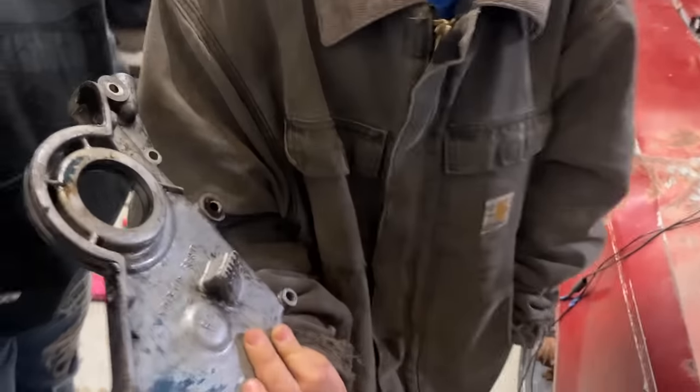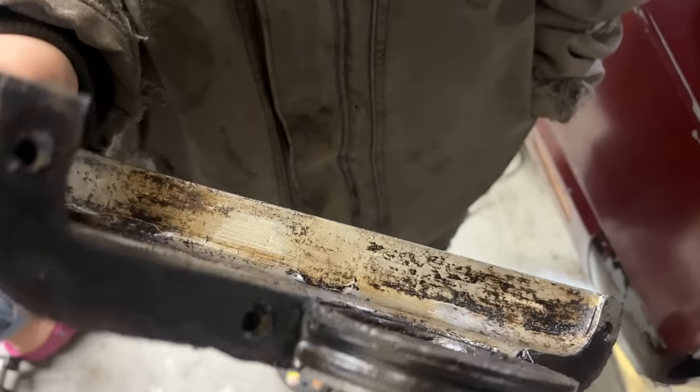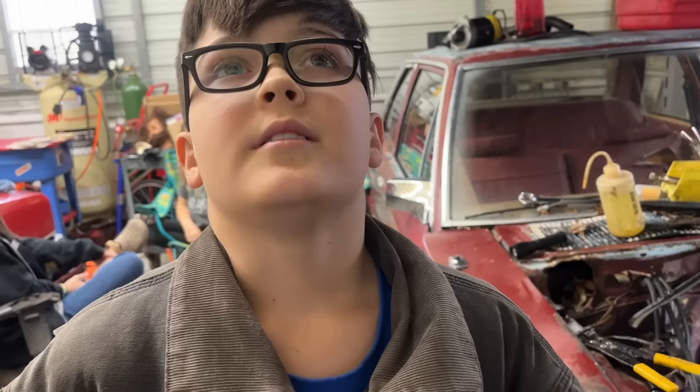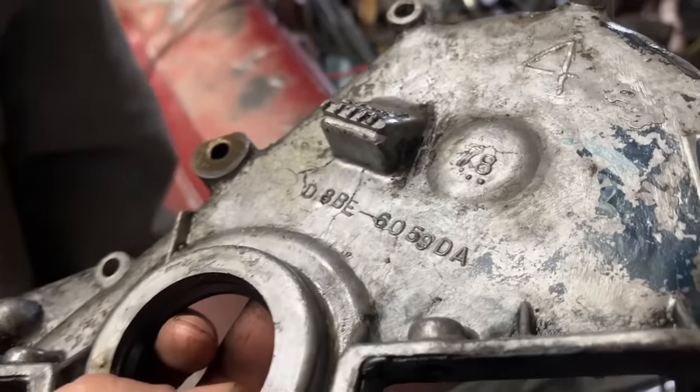Oh my gosh, look at that. Okay, look, you noticed something? Where the timing chain slop was slapping the cover and chewing into it? Yeah, I saw that. Even the outside looks good. D8, what's D stand for? D is 70, 8 is the year, so it's a 78 model cover, so it should be the original cover for the car.